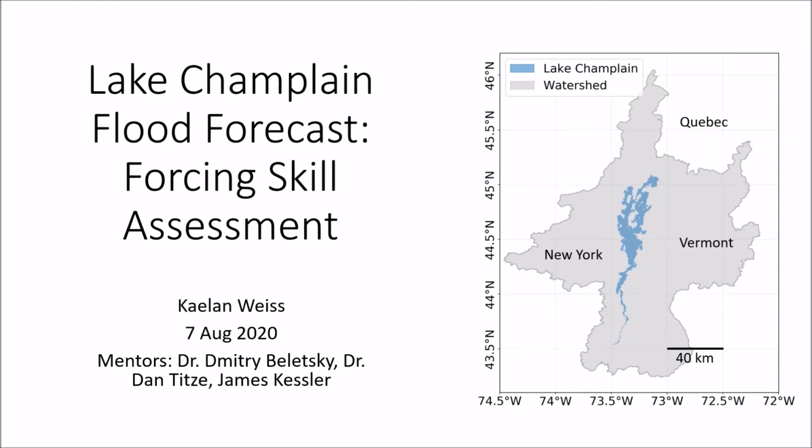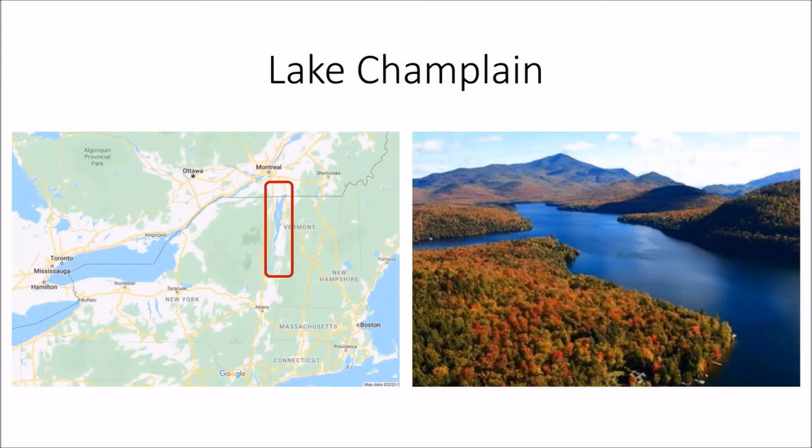Right, so my name is Kaelan Weiss, and for my project, I was assessing the forcing skill for the Lake Champlain flood forecast. For those of you who don't know, Lake Champlain is located in between New York and Vermont. It is the sixth largest lake in the United States behind the Great Lakes. It is 200 kilometers long, north to south, and only 20 kilometers wide, east to west.